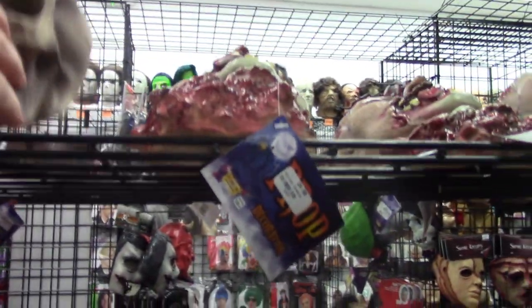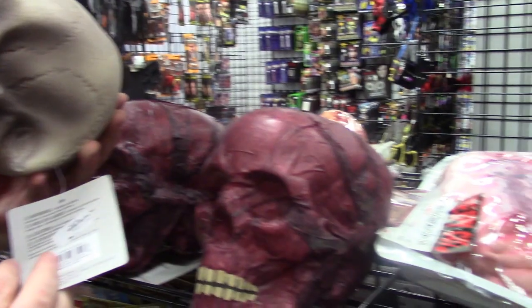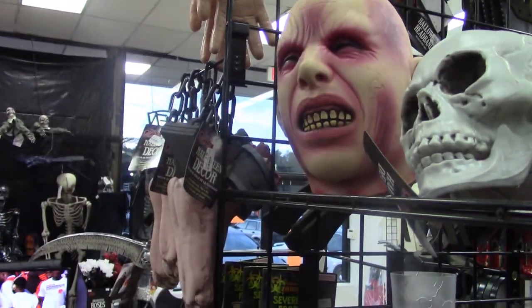Actually, this one, even though it's styrofoam, it looks pretty good. Just right out of the hatch. I mean, right here would definitely be last minute haunt stuff. Just get some body parts and throw them around. There's not much to do. Head parts too. Here's a severed head you could easily add in. Cool, thank you.